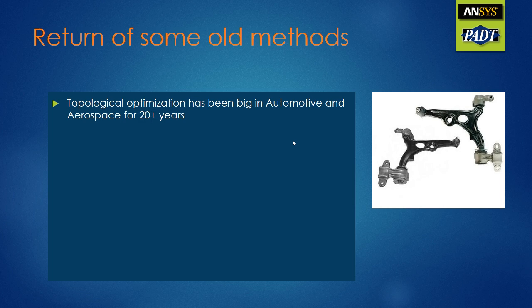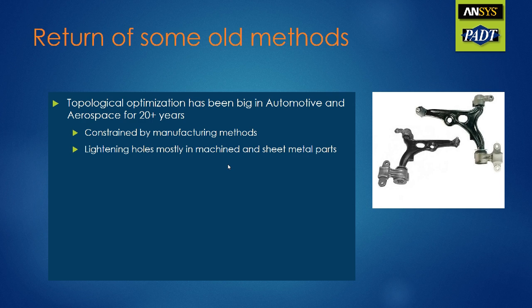And it's quite common in these kind of stamped sheet metal parts like this, where you get these lightning holes. And if you've ever looked at structures on rockets and airplanes, they'll have these big lightning holes in a wing or something. And that was kind of how they figured it out, was to lighten up those wings and those suspensions in cars. But it was constrained by manufacturing methods. The reality was that we could make lightning holes in these machined and metal parts, but that was about it. And then outside of aerospace and these automotive structure or automotive and aerospace structures groups, people tried it, but they'd come up with something and they had no way to make it. That was always the problem.